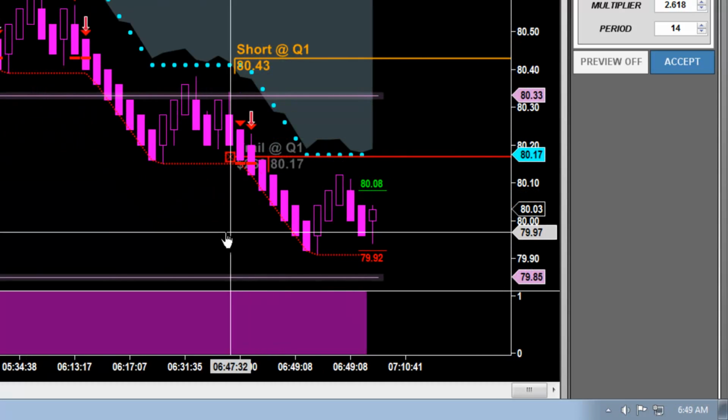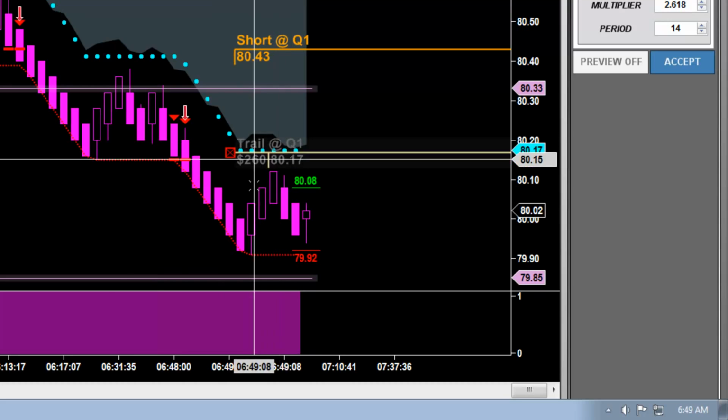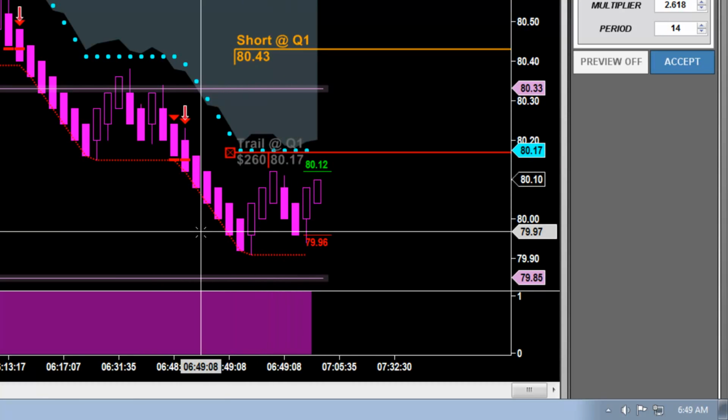Holy smokes, there was a quick pop. Look at that. TB's got me protecting 260 on my runner. Let's see if she keeps going here. Although, looks like we are starting to get some buyers coming in here. Come on, get back down there.